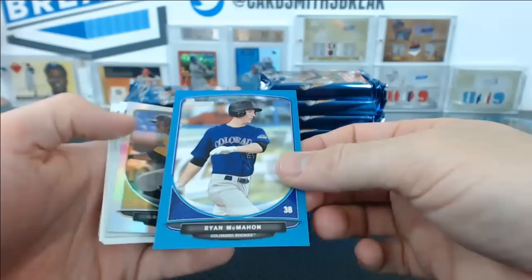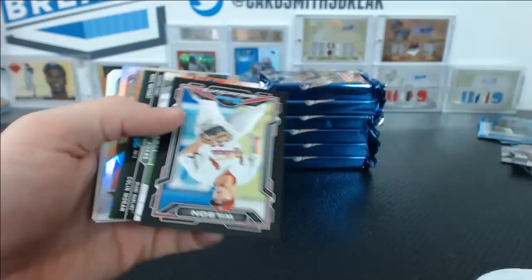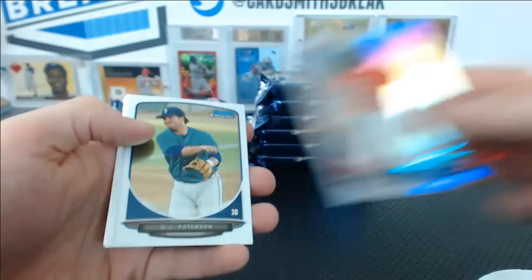Ryan McMahon, blue paper. Gregory Polanco, refractor. Crazy huge multi-case breaks again. Yeah, we'll probably put together some crazy huge multi-case breaks of Bowman 14. I'm not sure exactly, but I'm thinking that might be fun.